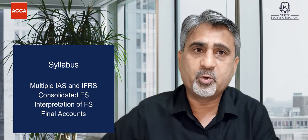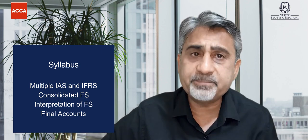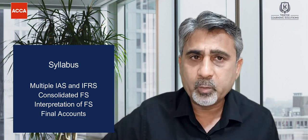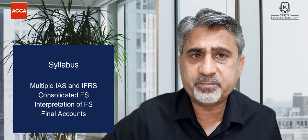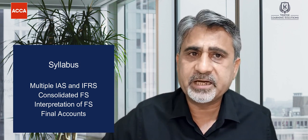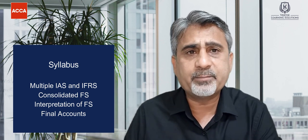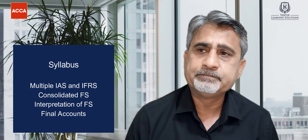consolidation, which is much more difficult than what you did in F3. And you will have interpretation of financial statements, a very important part of the syllabus, always in the exam. And of course, it is again much more difficult than what you experienced in ACCA F3. And then you have single company financial statements and cash flow statements. So this is the overall syllabus. I did not name all of the standards. I only named a few of them, but there are many others as well.